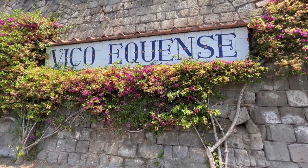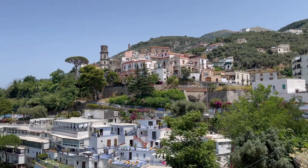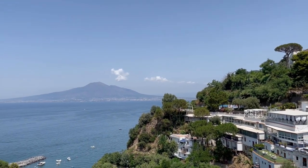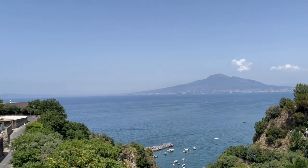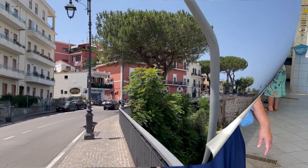This is home to me. Vico Equense, Penisola Sorrentina. It's located between Pompeii and Sorrento. Take a look, there's Vesuvius right in front of us. The local beach, and right up this road is where I grew up. Welcome to my hometown of Vico Equense.